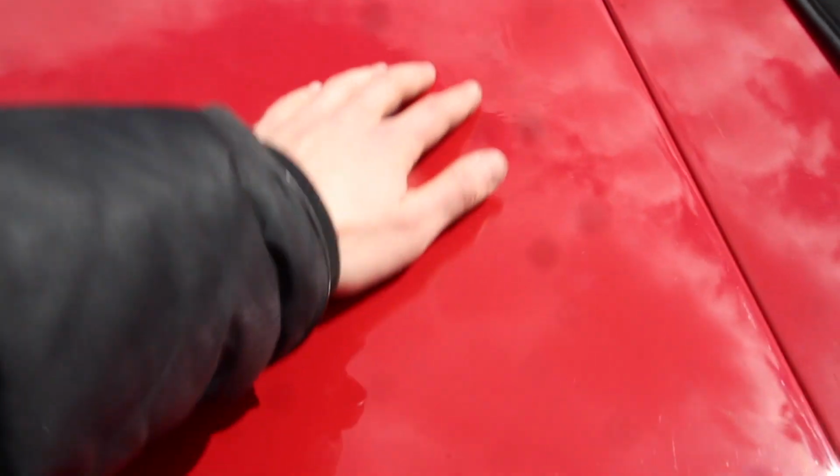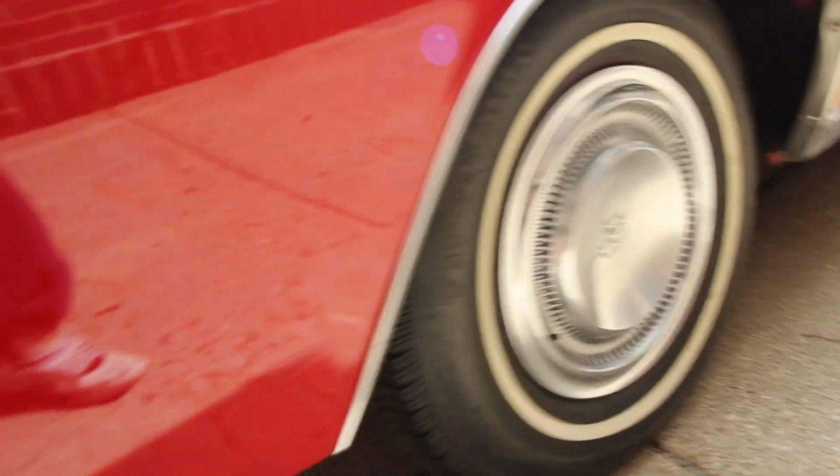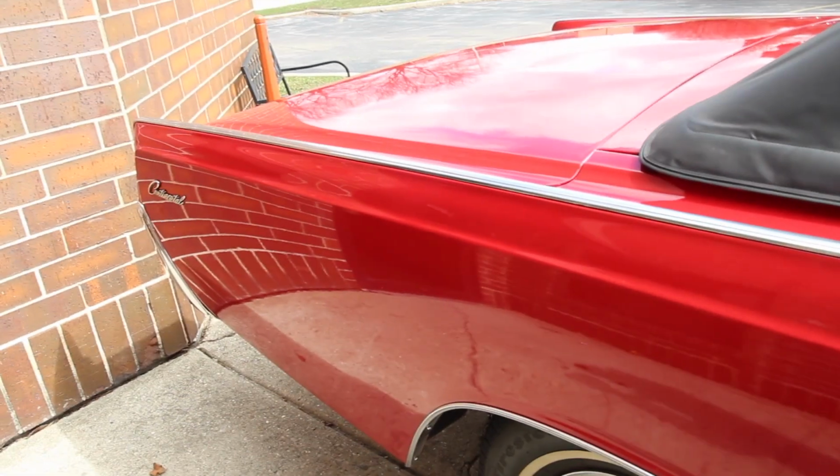There's a little bubble right there on the paint and another one right there. Not a rust bubble, just a bubble in the paint. A little bubble right there. A little raised paint here, right in this area. Hardly noticeable. I don't even know if you can see it. No rust bubbles anywhere on the car. Again, like I said, nothing there. Very straight body. There you go.